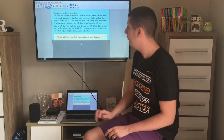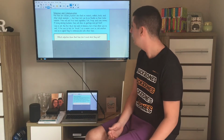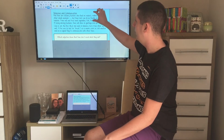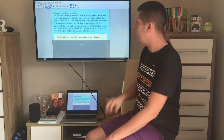My first question says, which adjective shows that foxes don't mind what they eat? That they're not fussy about what they eat. I think that's going to go in the top part, isn't it, this bit here? That was more about what they eat. I think I found it. Have you found it?